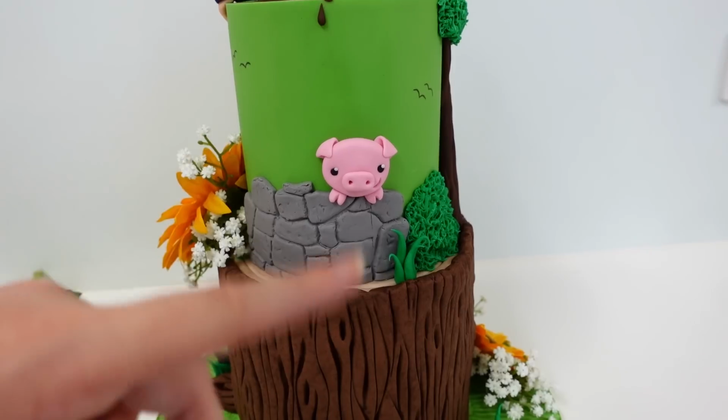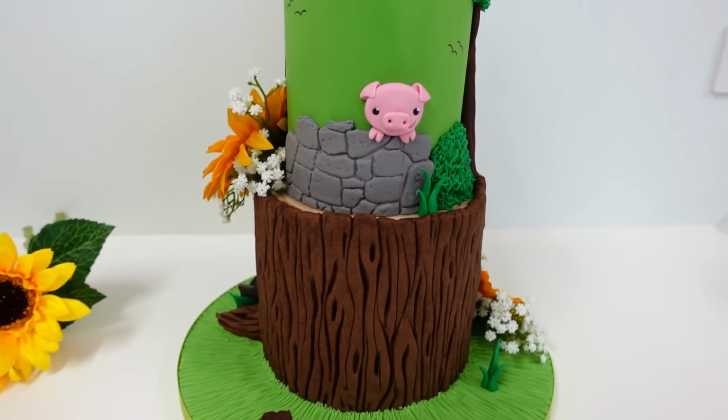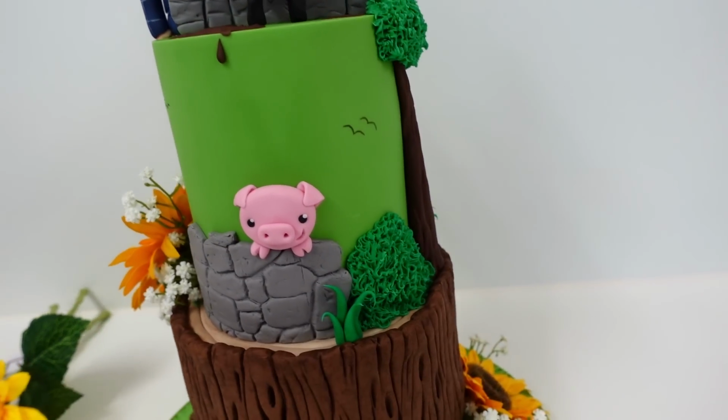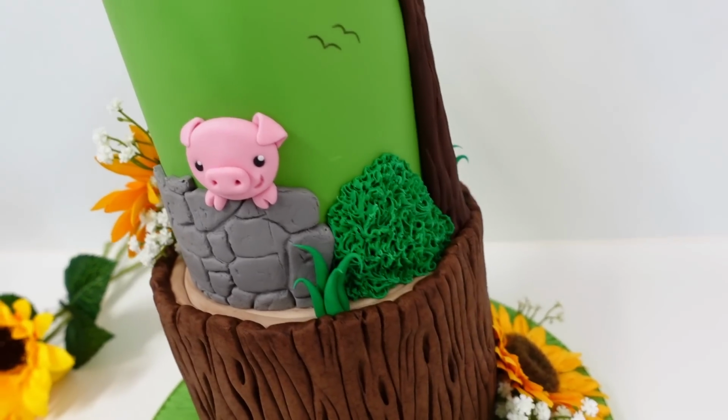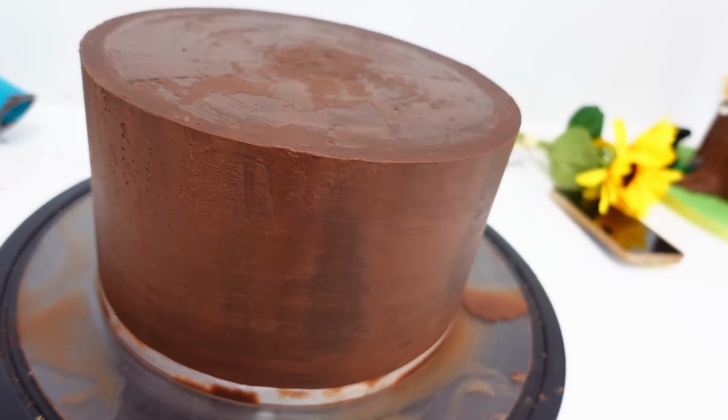So I thought that was just a nice little addition that they can find for themselves on the wedding day tomorrow. But I'm going to photograph this, box it. I'm getting up in the morning, but I'm not finished yet. I am now going to finish off the ganaching of this 4-tier cake.